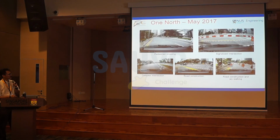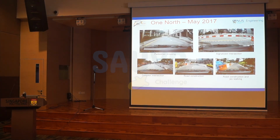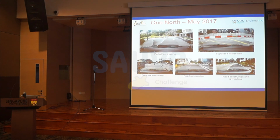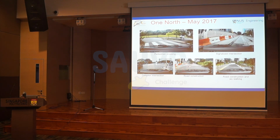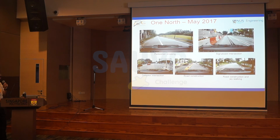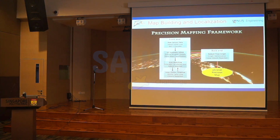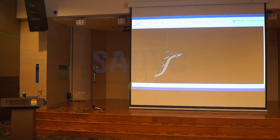This next slide shows some of the One North video footage, and some of the problems we're encountering, like road constructions. Because we don't use GPS, we have to drive the vehicle once in an unknown environment. The computer remembers the environment and builds a map. Of course, we cannot rely on the traffic light. We have to recognize it. And there are people who jaywalk. This is how we do mapping, right? Very quickly, some of our algorithms that we have modified from existing algorithms get centimeter-level precision maps in a university environment without GPS.